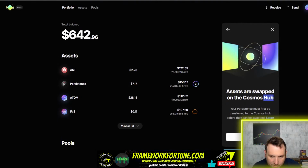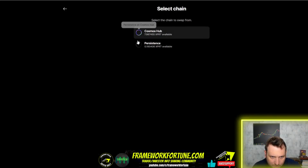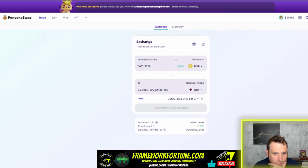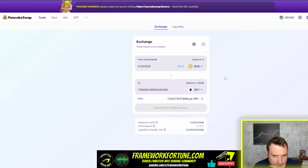Well, okay. So the Persistence tokens I'm trying to trade, that little bit is on the Cosmos Hub. So you'd have to actually send it first. So you have to move assets depending on what chain it is. But that's with cross-chain. Any cross-chain DEXes, you're going to have to move the chain around. But if you're just using Binance chain, you're going to have to, I guess, get some Binance and add to this wallet. So I'm going to have to buy Binance from somewhere and send it to my MetaMask.